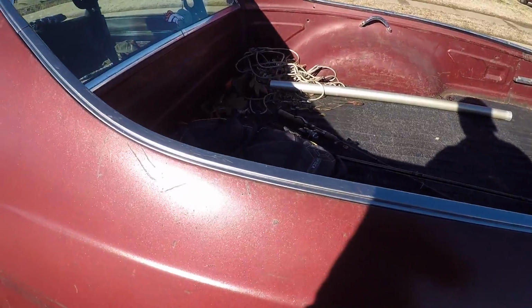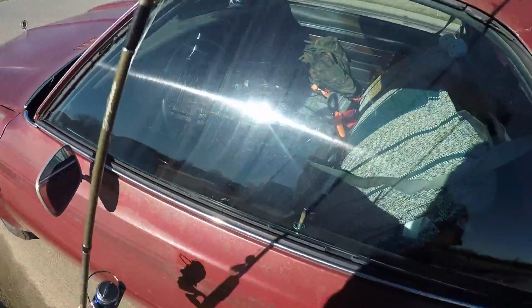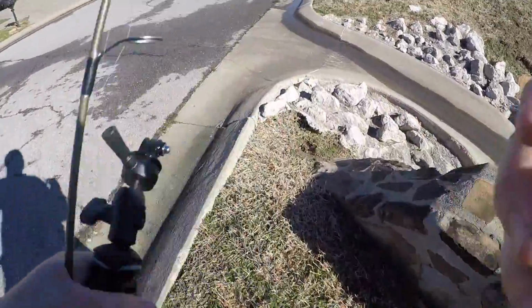We're taking the 74 El Camino out for a spin, hitting a couple ponds at the same time. We're right in the middle of a big warm-up at 65 degrees, and 2 days ago it was sleeting and starting to spit snow, so we're gonna get after it and see if we can catch any bass. Slick looking as always.